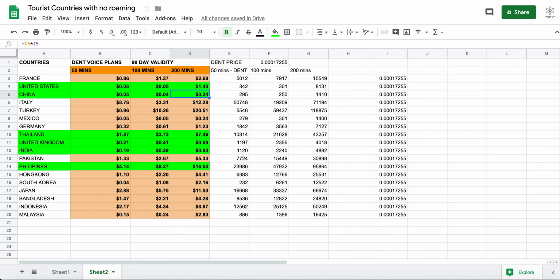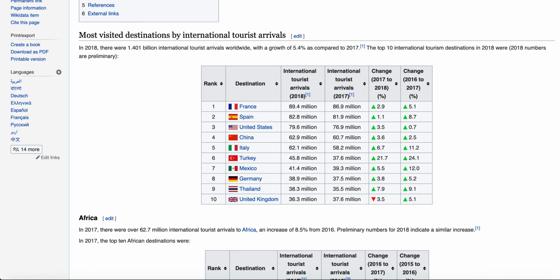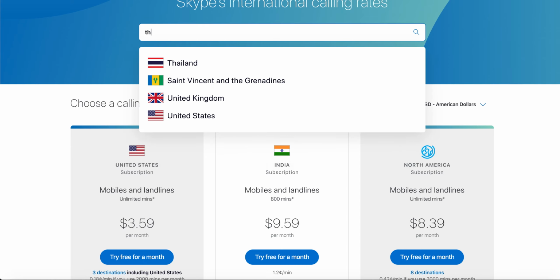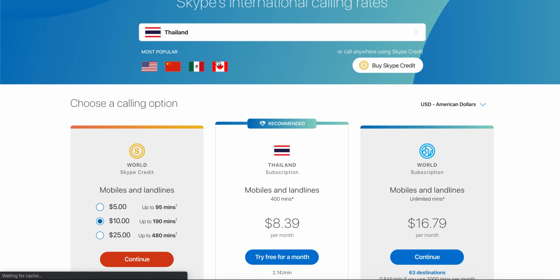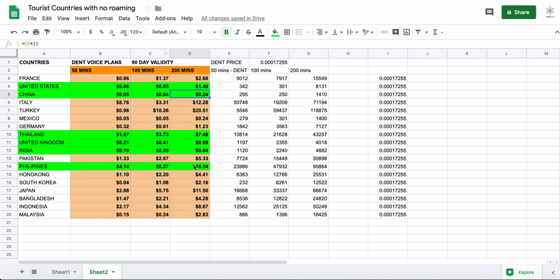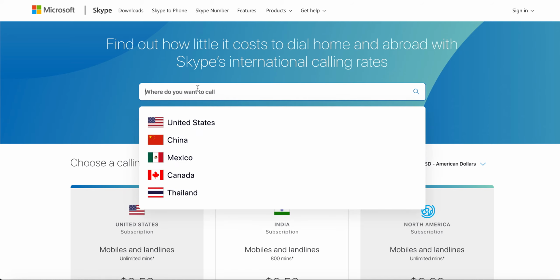Let's have a look at Thailand, because Thailand is another very big tourist destination and lots of expats are living there as well. If I go in as Thailand, you can see 200 minutes is around $10. 100 minutes is $5. So let's have a look at Thailand on Dent. 100 minutes is $3.05, and still it's less than the $10 Skype charges, approximately 30% cheaper. And let's have a look at United Kingdom.